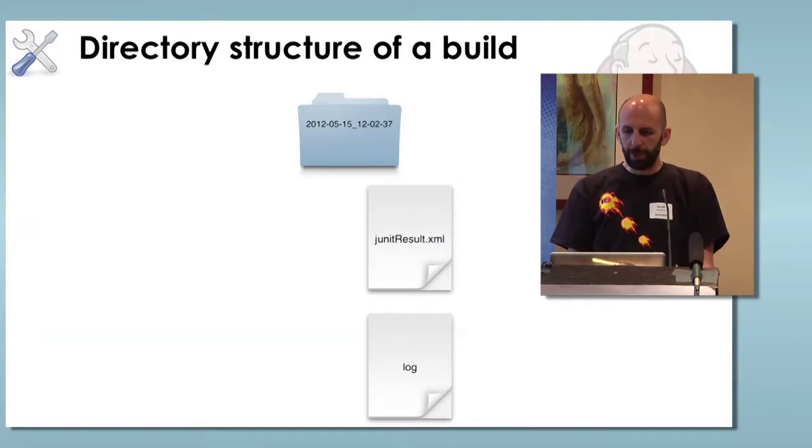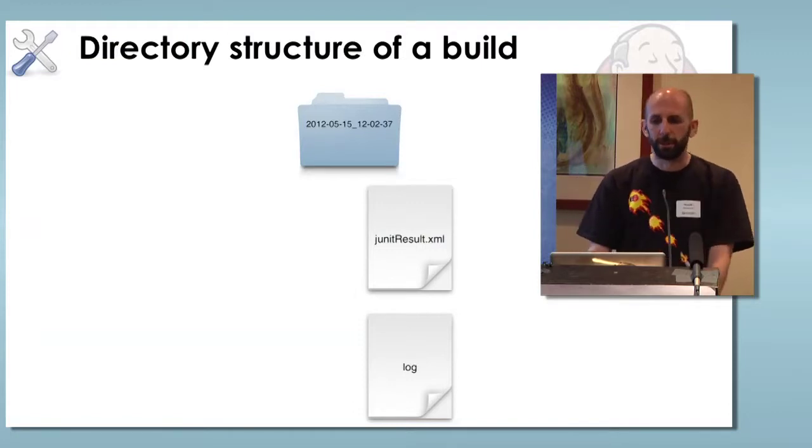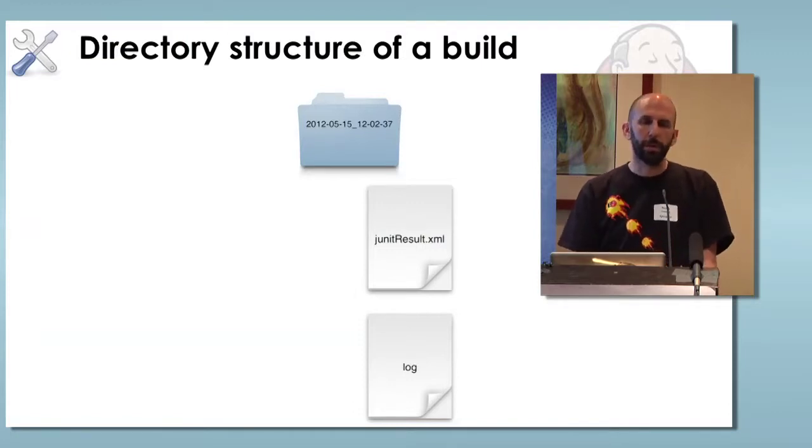So these are the interesting artifacts that tend to be in a build directory. Assuming that you are using the JUnit plugin, which we do for all of our jobs, there's going to be a JUnit result XML file that contains all of the test results that are exposed by the XUnit plugin. And there's going to be a file called log that's just the console log. And this is really useful.